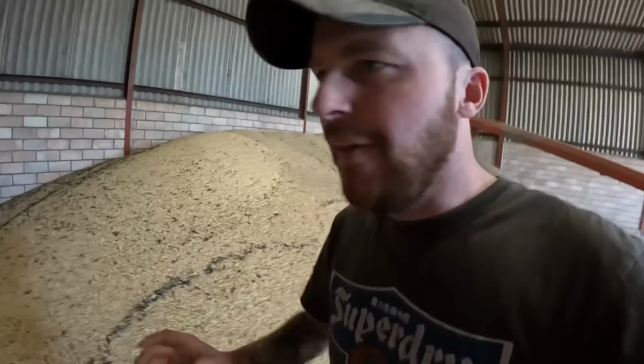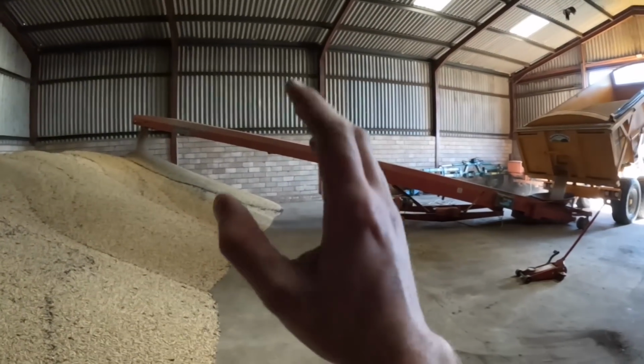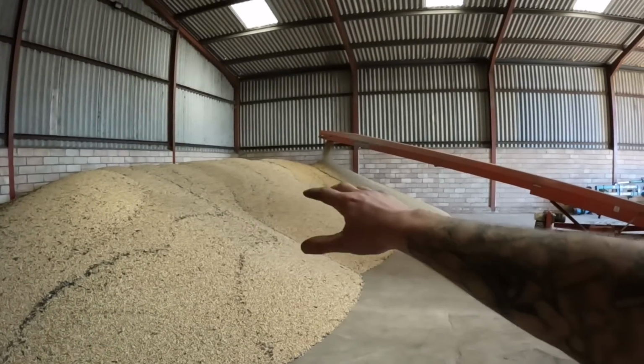We got finished the oats the day after you saw that last video. Fixed the combine again, got that finished. We only had 5.4 acre left, so we got 2 sheds full of oats back at home. So we've had to clear this shed out over the weekend. It's now Tuesday. We went cutting yesterday. We've got about 25 acre in here.